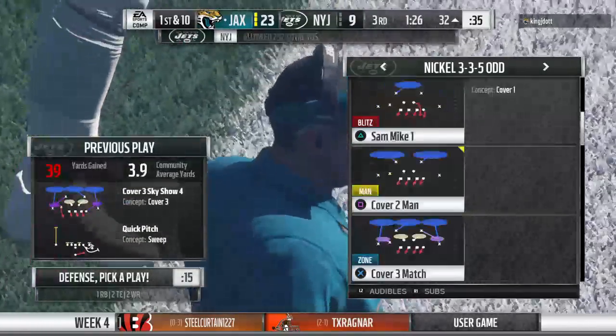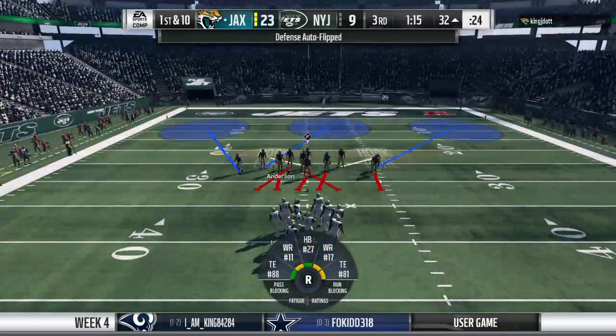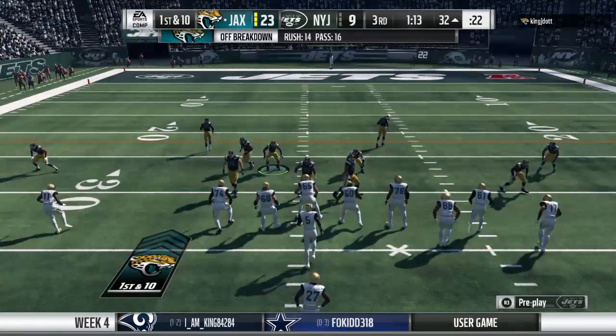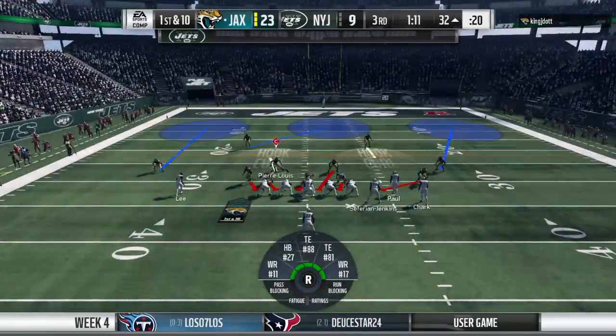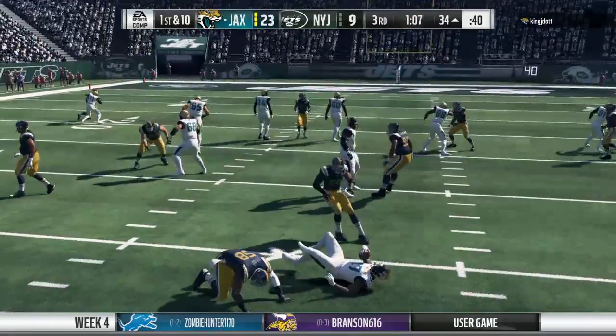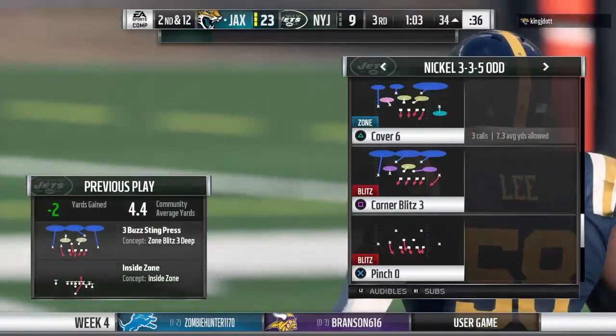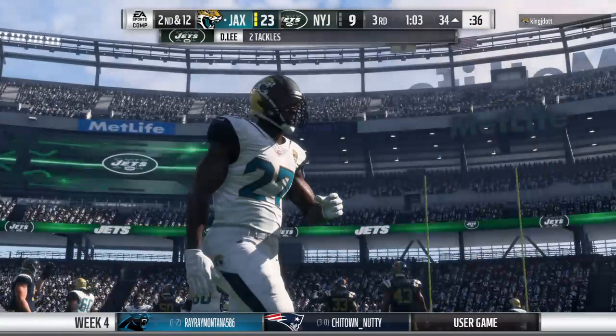Almost unstoppable on the ground there as that one is good for 39. So they pick up the first down after the run, and now they approach for the fresh set. Here we go now. They keep it with Fournette on first down. And maybe a measure of revenge there. He's had his way in this one, but this time they get him behind the line.